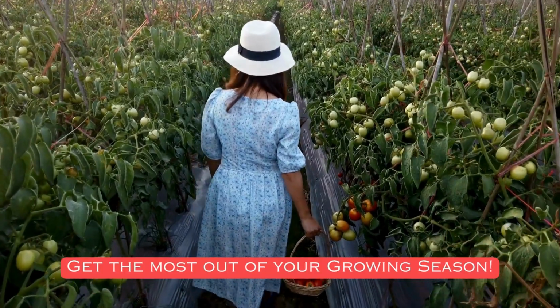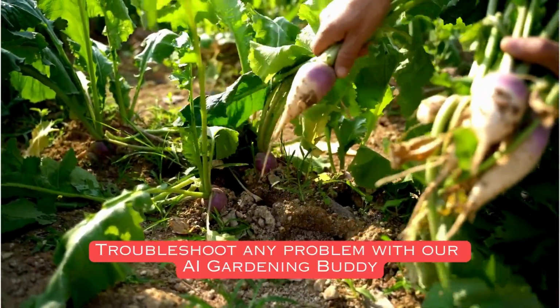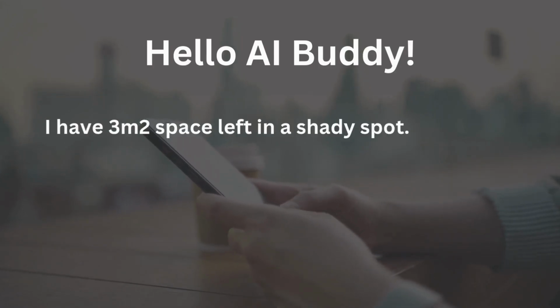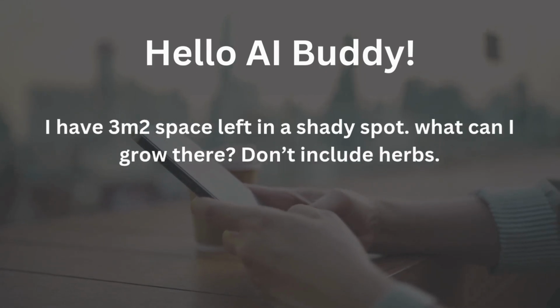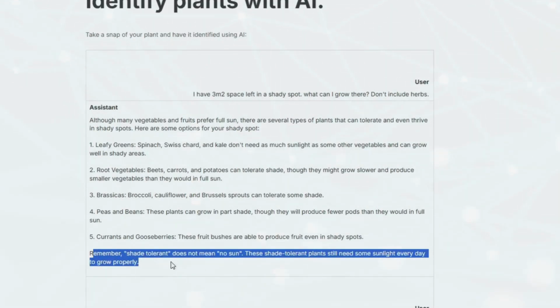Get the most out of your growing season. Troubleshoot any problem with our AI gardening buddy. Hello, AI buddy. I have 3m2 space left in a shady spot. What can I grow there? Don't include herbs. Although many vegetables and fruits prefer full sun, there are several types of plants that can tolerate and even thrive in shady spots. Leafy greens, spinach, Swiss chard, and kale don't need as much sunlight as some other vegetables.